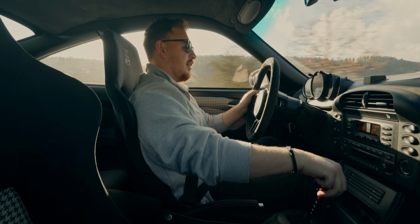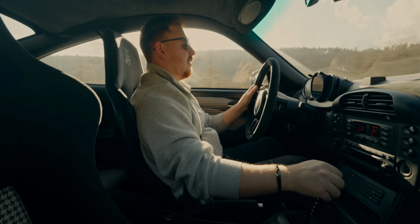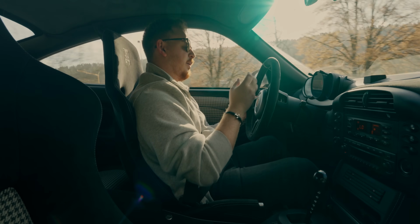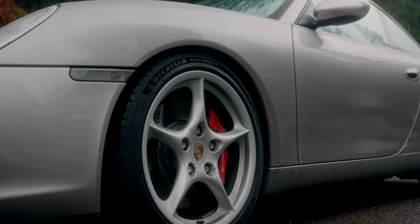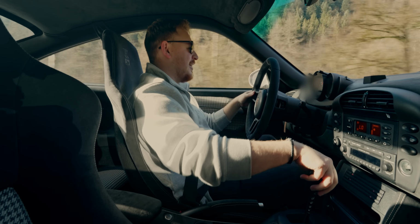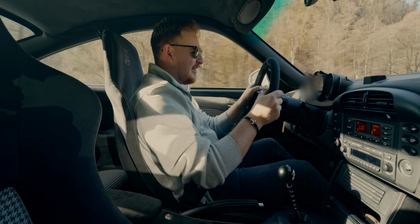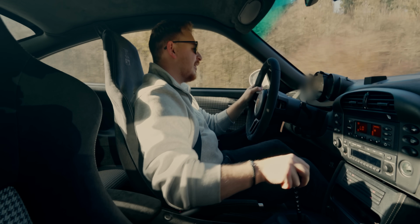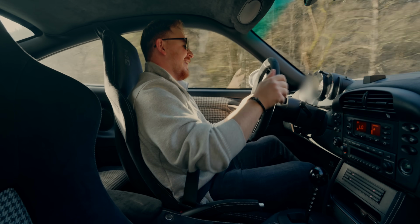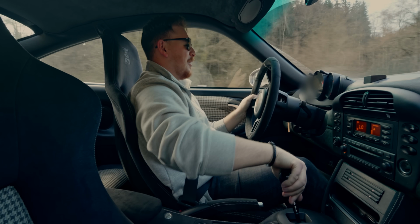This car was custom built by Werk 96. They are 996 specialists, and this car specifically is their development car. So a lot of hours went into developing this whole package and perfecting it essentially. And perfecting it is really what they've done here. This car feels kind of like a GT3 Touring version of a 996. And that's only 7,000 RPM, which leads me to the next topic.